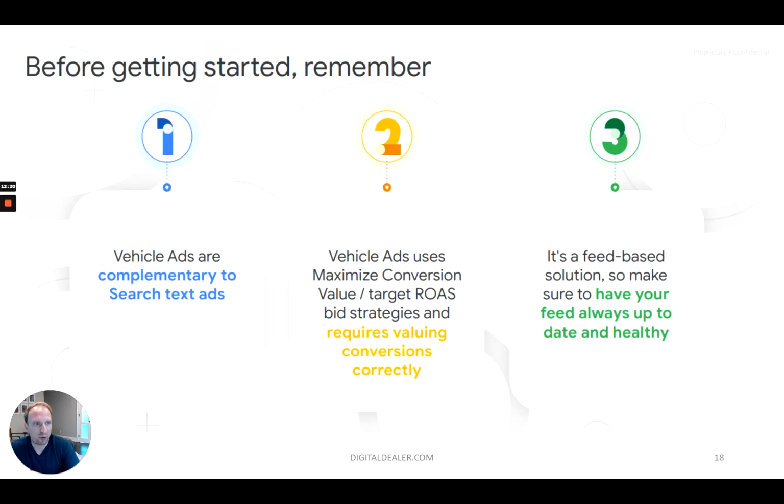All right, and before we get started, these are points we kind of covered a little bit, but remember vehicle ads are complementary to search text ads. You don't want to go in and stop all your other advertising when you enable these, right?